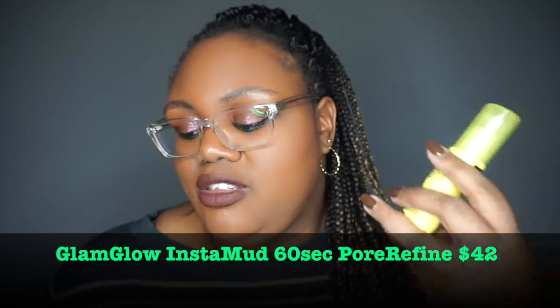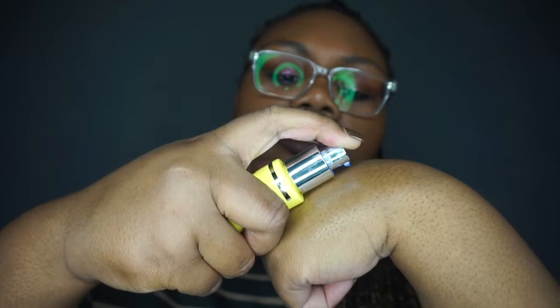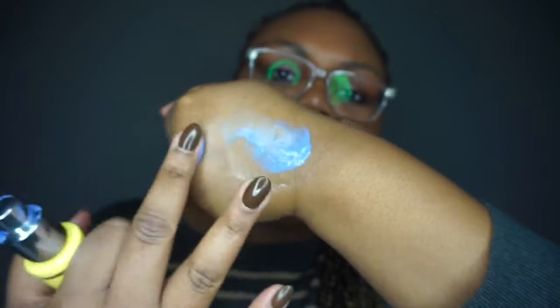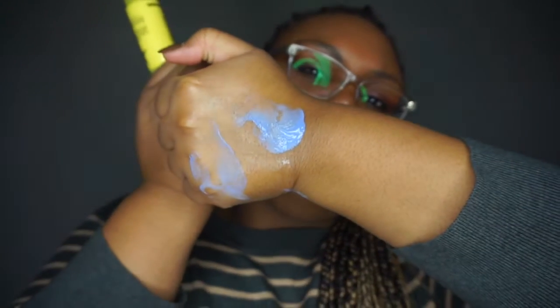I also like the GlamGlow InstaMud 60 seconds pore refining treatment, which, the full size bottle runs for $42. It comes in this yellow thing, and it has a foam, and I'll just do it. It's purple, and it bubbles up as it sits on the skin. So that is how it looks. It's a 60-second treatment, so you let it bubble up for a whole minute. And they're very little bubbles, so you'll see that turning lighter. That's where it's bubbling, and then you just rinse it off.